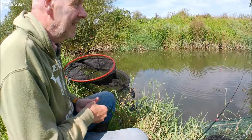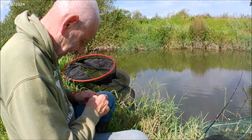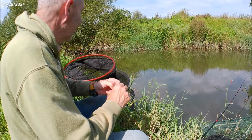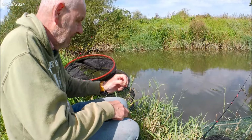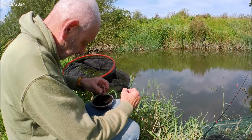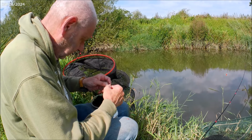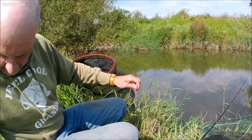This is great fun, this is today. Really enjoying this. Another rudd. Tell you what, let's try a worm on the float, see if we get on with that.